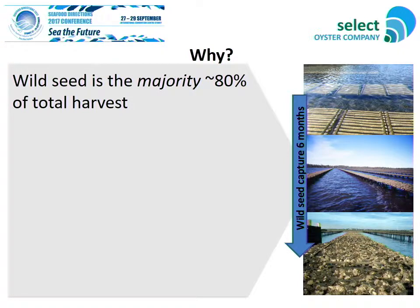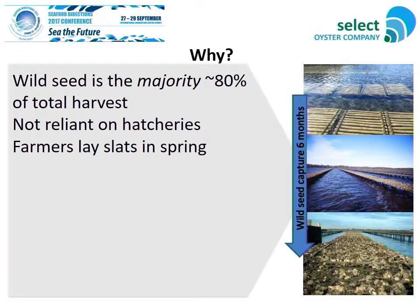Further to our challenges, wild seed is the majority, or 80%, of the total harvest in the state today. It's not reliant on hatcheries. Farmers lay what we call plastic slats. It used to be wooden sticks, but they lay slats out in the estuaries in parts where wild seed is abundant. The spat settle on the slats and then they can strip them a few months later. This normally happens in the summer to autumn months when they're catching.